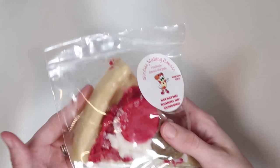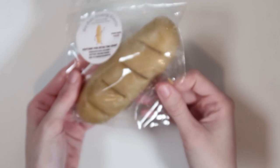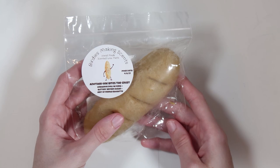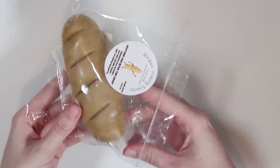Okay, this next one is shaped like a French baguette. Like, what? This is called Another One Bites the Crust, and I picked cinnamon roll with icing plus buttery brown sugar and a hint of French baguette. I don't know why I pulled them all out, but I need you guys to see these because they're so cool.